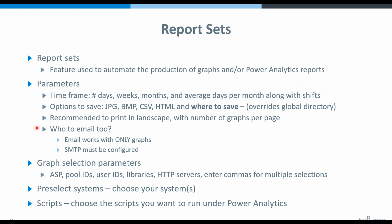We do have people emailing this. Let's say they're going to email two or three graphs. You can only email graphs. We've had customers who try to email Power Analytics, but that gets complicated because it's HTML, which then has JPEG pointers, and you'd be emailing a lot of stuff if you tried that. So that's why we don't let you do emails with Power Analytics, because it's a lot of data to be emailing, right? And if you're going to do it, you have to tell us where the SMTP is configured, and that's real easy, right? The IP address and the user ID and so forth, right?